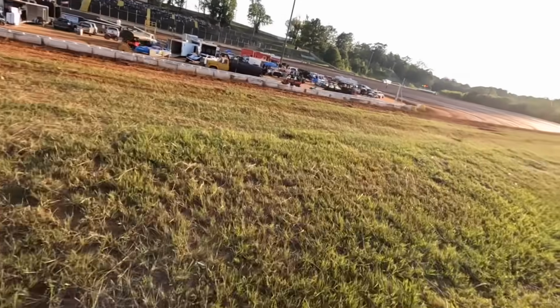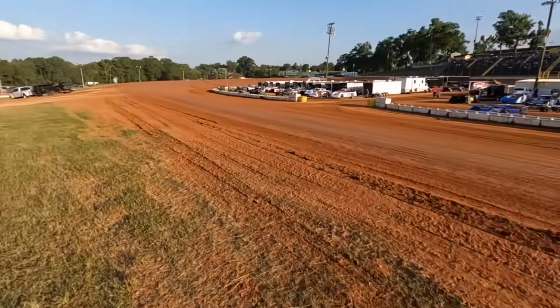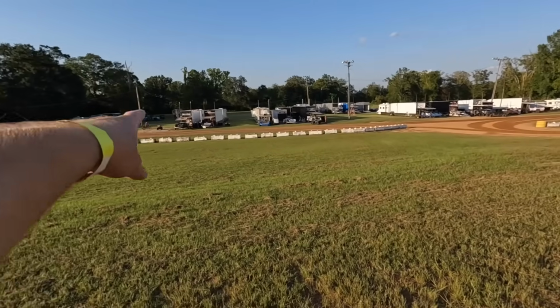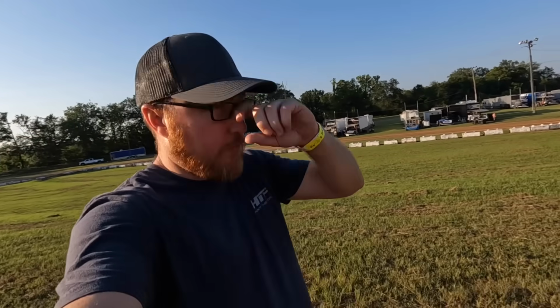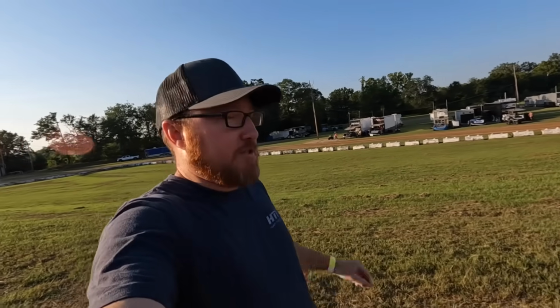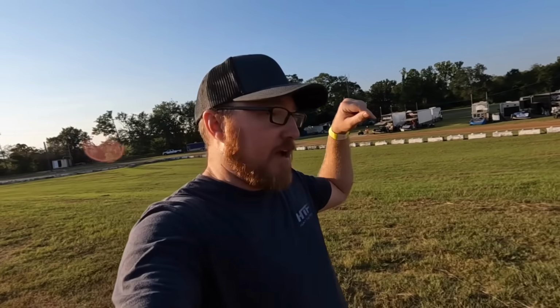There's a look at East Alabama Motor Speedway, Phenix City, Alabama. We're up here with the super late model, Joseph in the 10 car. It is a makeup race for the rained out portion of the Southern Nationals event that was held here back in July. We qualified, got rained out right after qualifying, and we're here to make it up tonight.